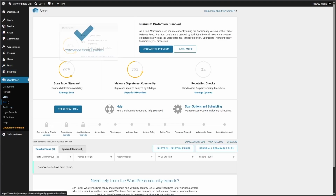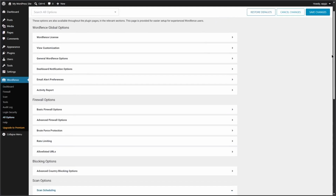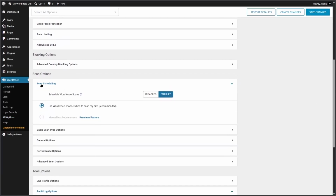If we go to the scanning section from here, we can already see that Wordfence scan is enabled. This is going to scan your website for threats and malicious activities and keep you alert all the time. You can also start a manual scan by yourself. If we go to the All Options section, and then scroll down, here we can find Scan Scheduling. With the free version of Wordfence, this option will be available: Let Wordfence choose when to scan my site. So Wordfence is going to scan your site automatically. You can also cycle through various scanning options.